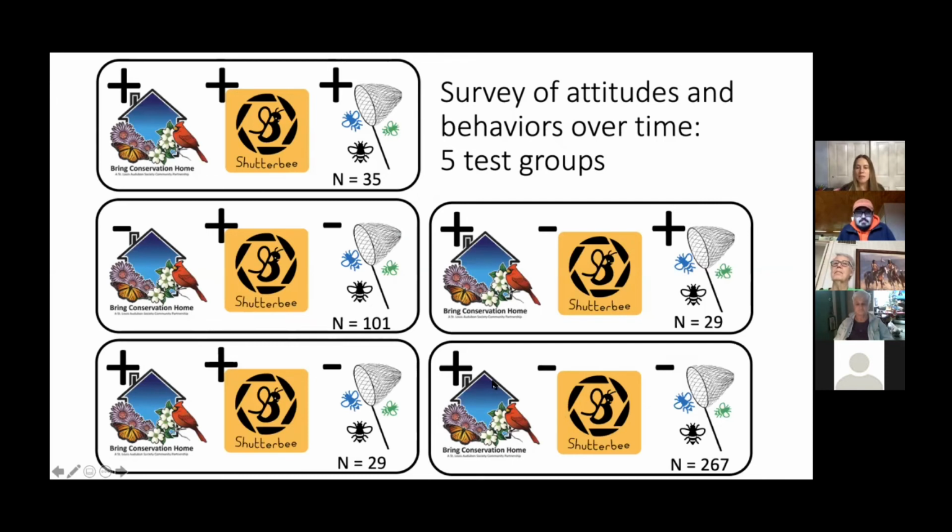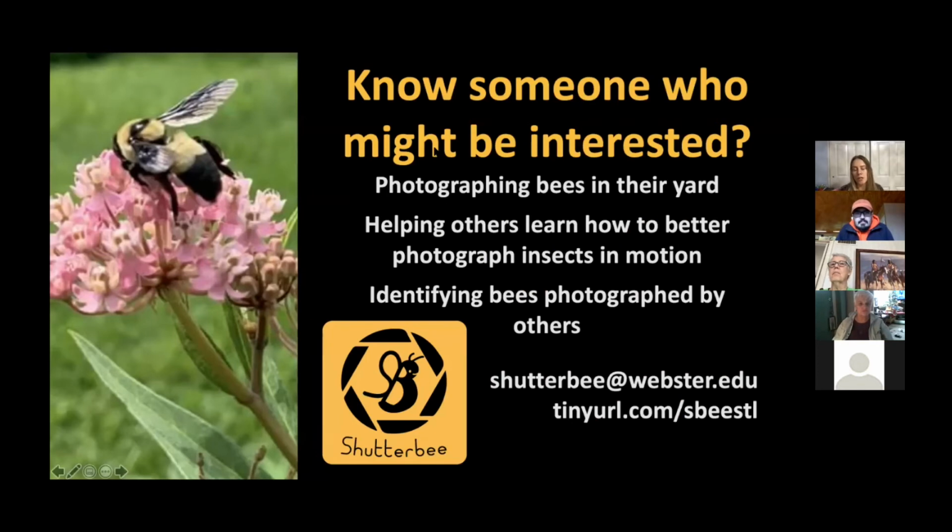And that's going to be a big comparison between this group and this group, as well as this group right here who are not involved in BCH but are in Shutterbee. So to see whether or not we're seeing any changes in behaviors over time in groups depending on their involvement in community science. So that'll be really interesting future work.